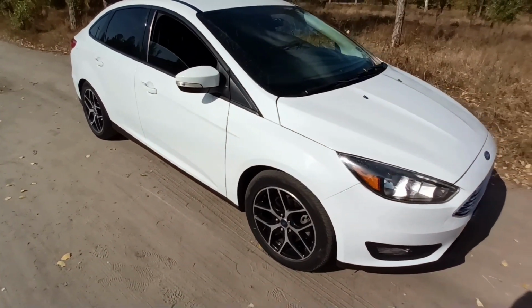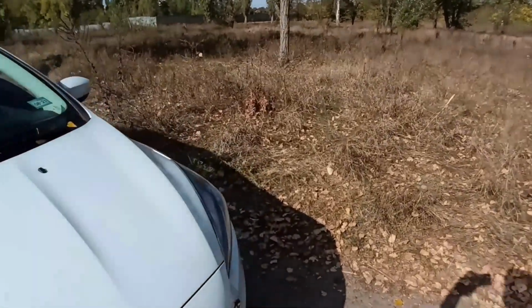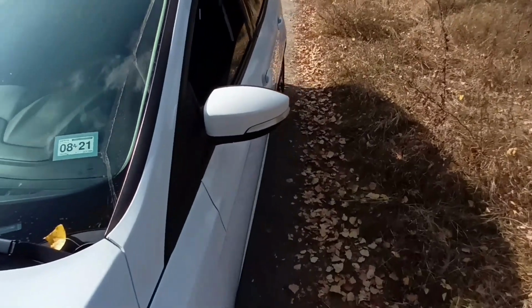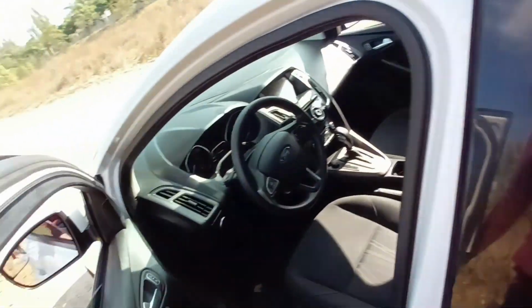So yeah, if you get this error code, you just have no other choice. You have to spend this money. But after that, this PowerShift may go another 100,000 miles without serious problems.